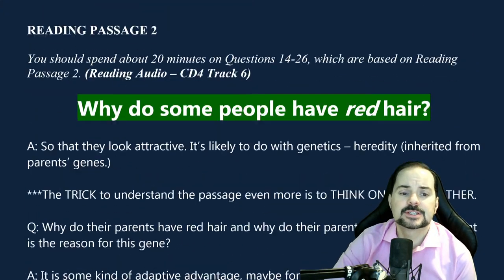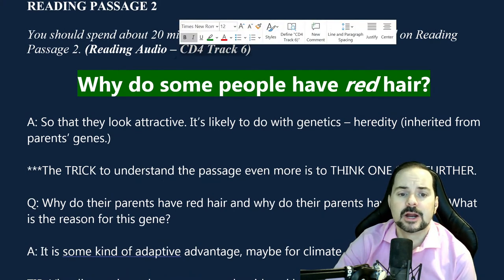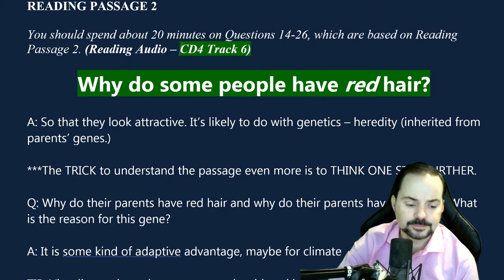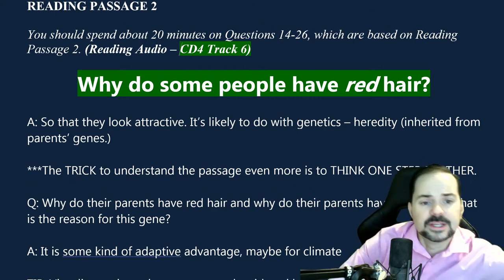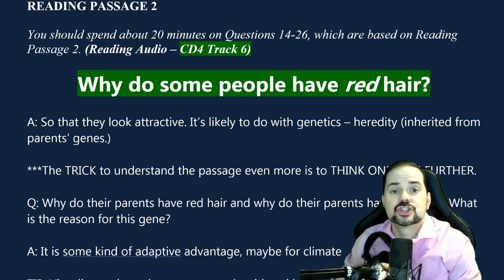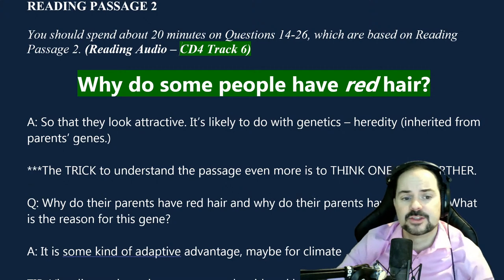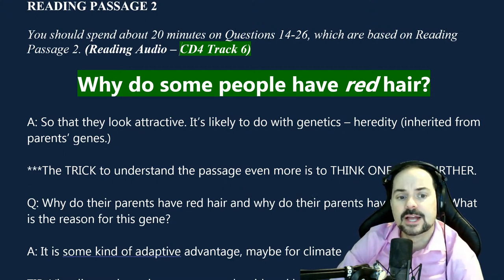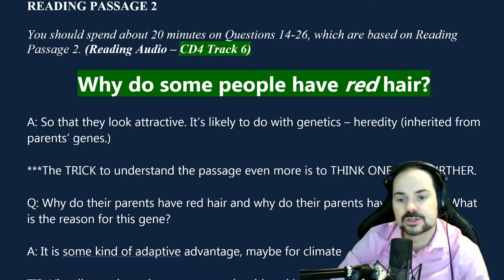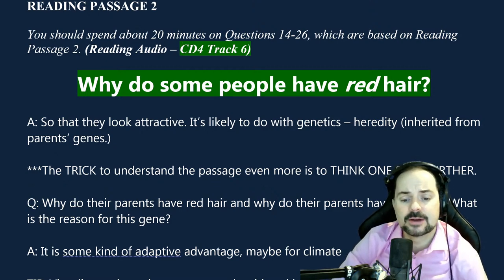Now, this is the second reading passage from our second exam book. So let's read this. Let's listen to an English reader. And let's read it, and then we'll read it together. Okay, and then we'll answer some questions, members. So we're going to do this passage together. I'm going to guide you. I'm going to show you how this works.